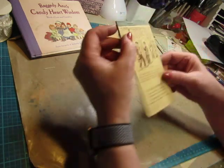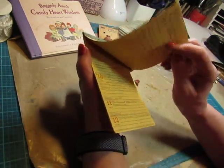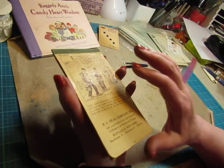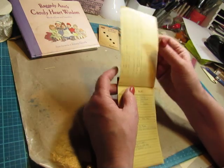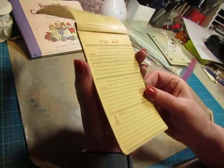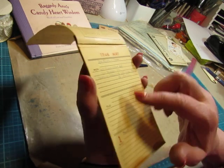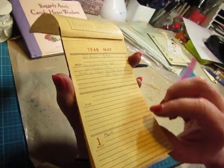And I got this little memo calendar pad, and it's dated 1946. I didn't read the cartoon. I don't know if it's anything naughty. I just didn't read it. But I like the pages with these yellow pages, and there is space for writing. Someone wrote very neatly on these pages.